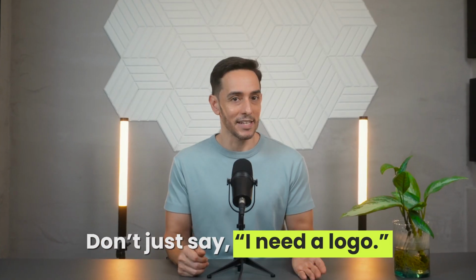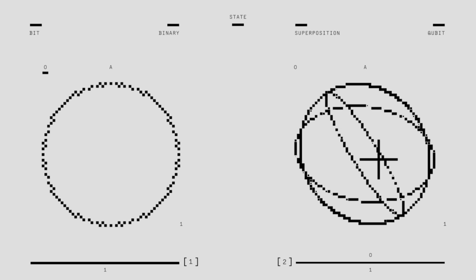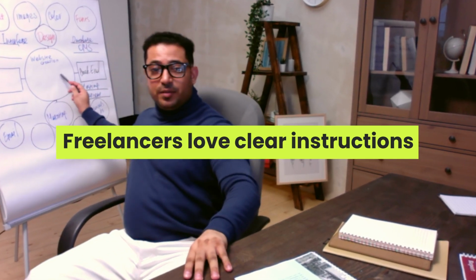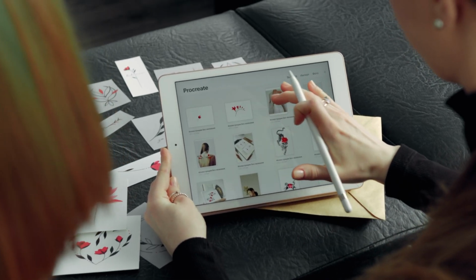For example, let's say you want someone to create a logo for your business. Don't just say, I need a logo. Think about the style you want. Do you need something modern and minimalist or bold and colorful? Do you already have ideas about colors, fonts, or themes? The more details you can provide, the better. Freelancers love clear instructions. It helps them deliver work that matches your vision.